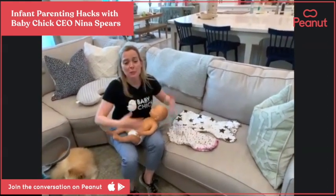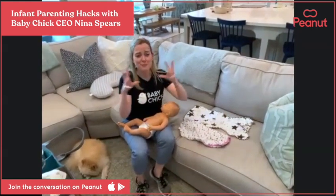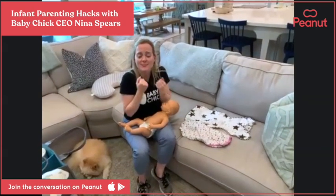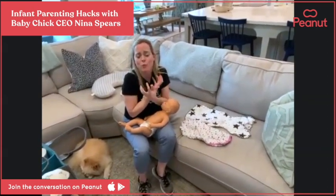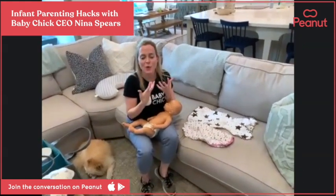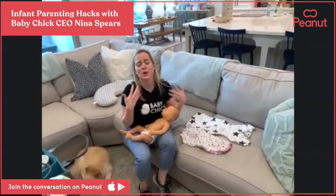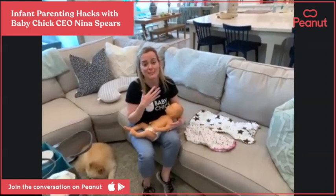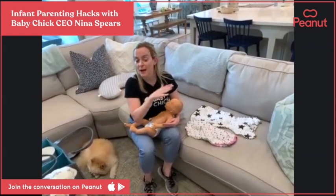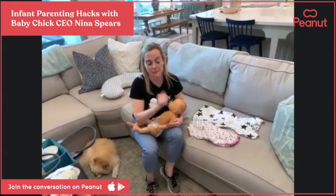You have to remember when they were in utero, there wasn't a lot of room. They were really squished up in a ball in there. There was not much room, and that was so cozy and safe and warm for them. So being able to get back in that swaddle can really emulate that environment and make them feel so much cozier and safer and usually a lot happier with sleeping time. So giving mom a little bit longer of a nap or bedtime sleep.